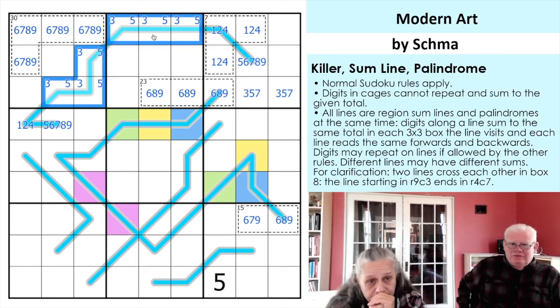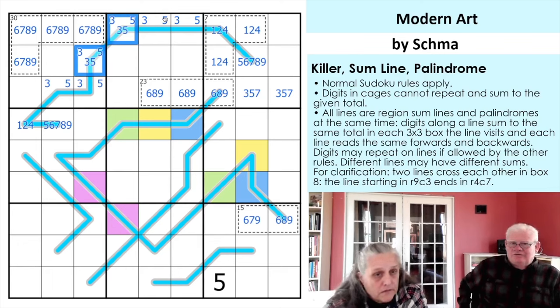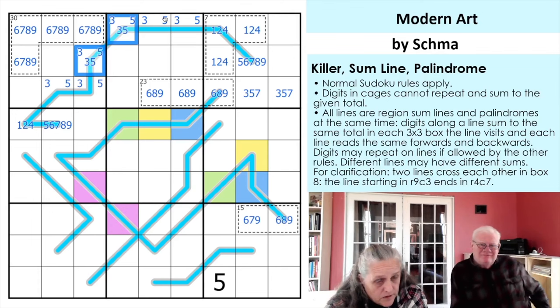We can only have 1 of 3 and 5 in row 3, columns 2 and 3, because there's 3, 5, 7 at the end of row 3 in box 3. So these are actually specifically 3 and 5. So we get 8 and 1, 2, or 4. So it's either 9, 10, or 12. We don't get 11.